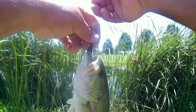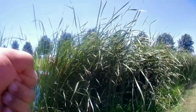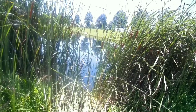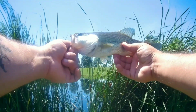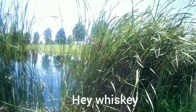This is a pretty little bass. Get him off. Dude, give me a minute. Just about had you off. We're gonna name this guy, guys. Name him Whiskey. Later, Whiskey. I'll catch you next time around.